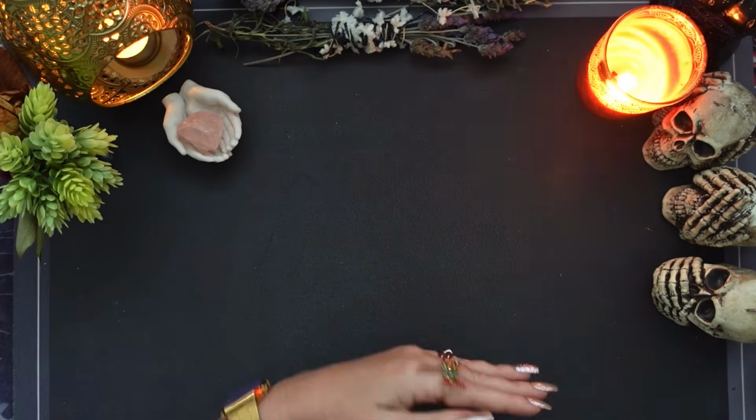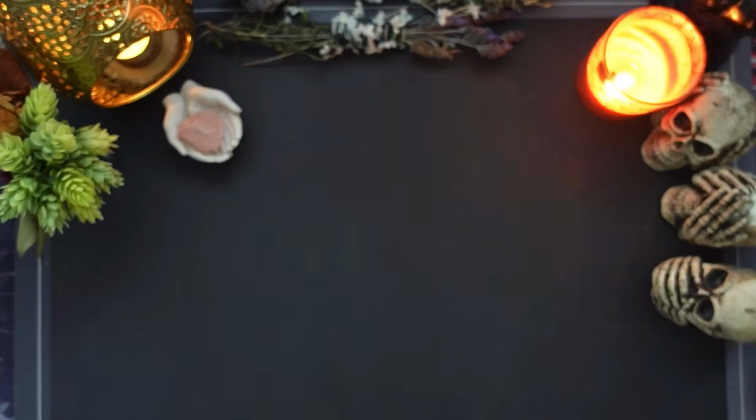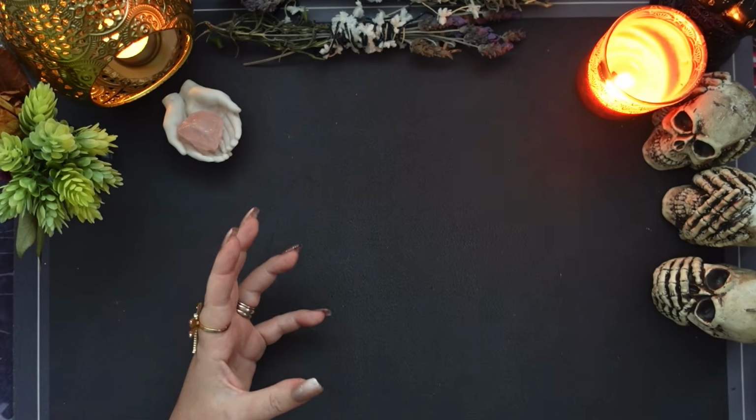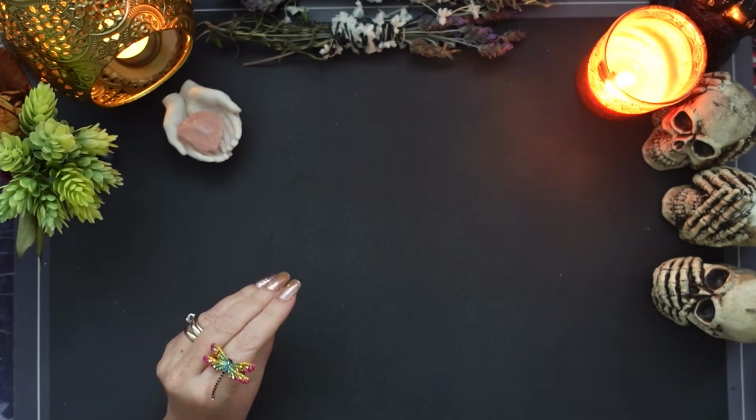But if you at any given time had a look at my reading room and my reading desk, more often than not, you will see different decks. So this is what we're going to have a look at today.